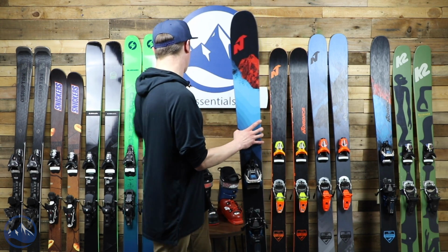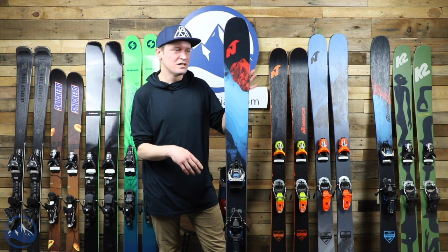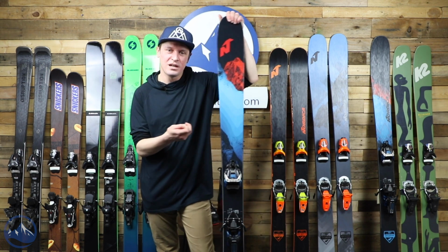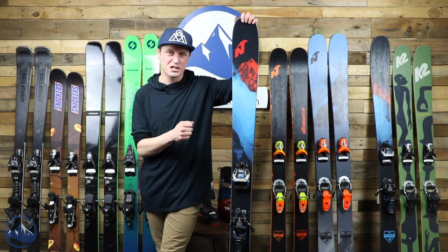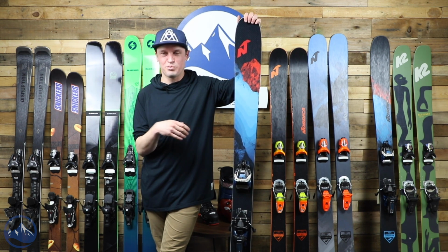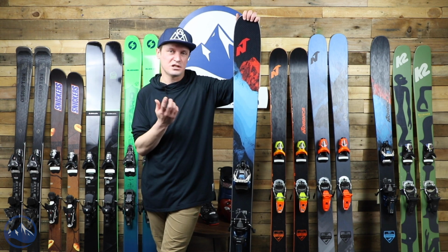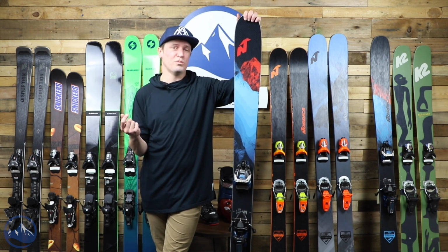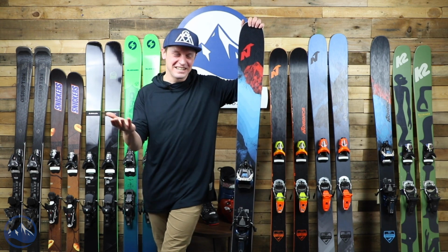But again, going back to my Zero Gs, I'm not too concerned about weight. So this to me is kind of doubling as my big mountain powder ski and big mountain touring ski. Obviously we're based here in Stowe, Vermont, so you might be thinking, well, you're never going to use that. And you might be right.